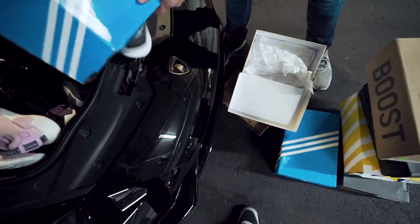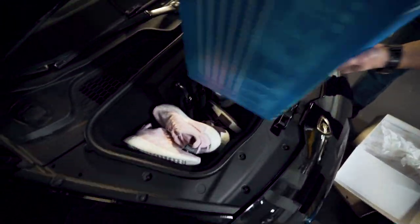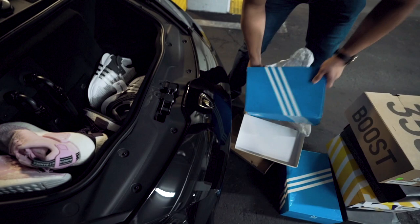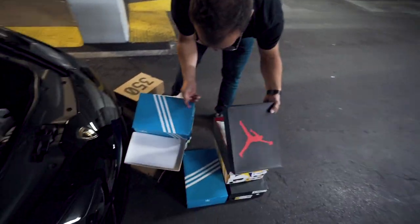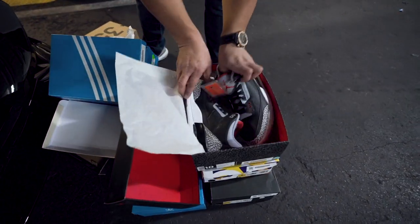I'm trying to keep some of the boxes though, you know? Let's be real here. You want the boxes? Of course. Why? In case I have to resell them. What do you mean? You know? It's a random Adidas box. Just go to Adidas and buy a box.